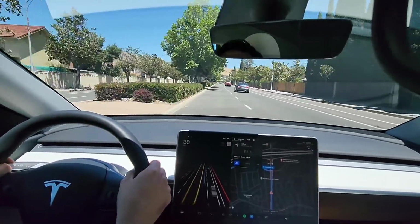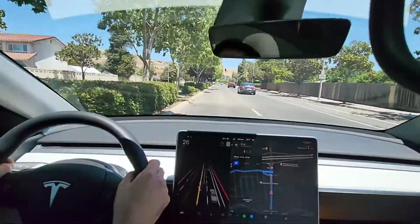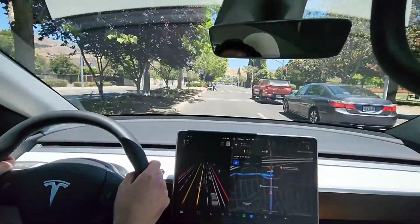The light's red, so I'm going to slow down. Lots of people walking through. And I'm going to actually have to take like 3 calls after this, so yeah.